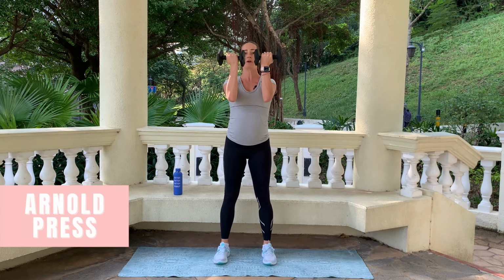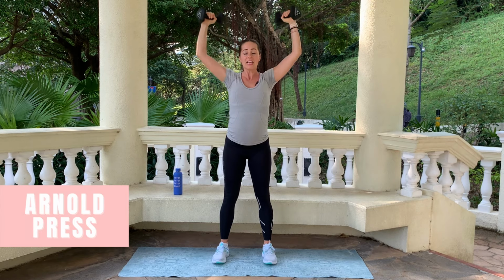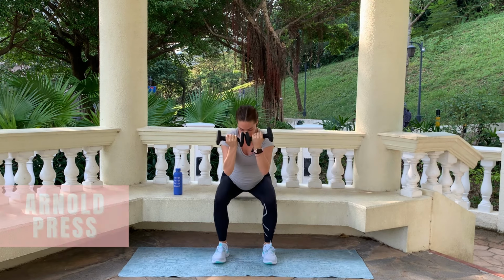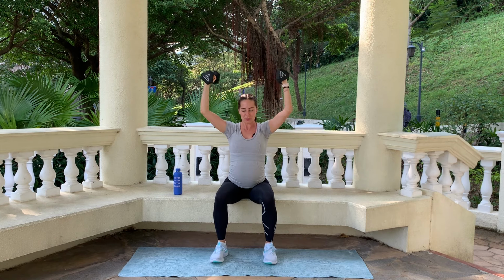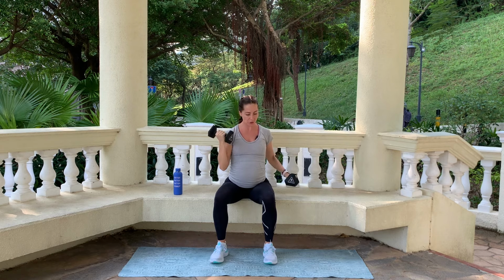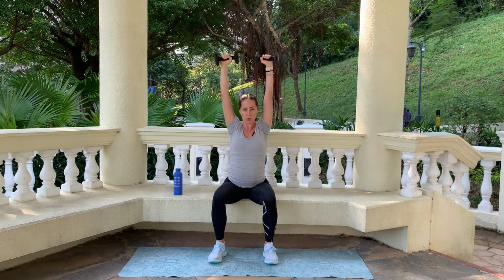All right, our first move, we're gonna be doing Arnold press. So bring the weights up, palms facing you. You're gonna press up overhead. If you have a chair, you can sit down and do this from a chair as well. So we're focusing while we're pressing up overhead with our weights. You wanna make sure that you're not flaring the ribs out, drawing belly forwards, right? You wanna keep your ribs kind of tucked down over your hips.